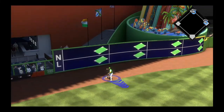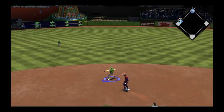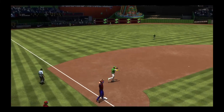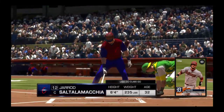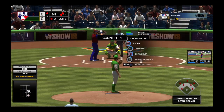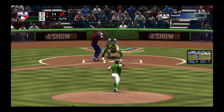In there, a base hit. Runner takes the turn at second on his way to third. And they'll have runners at second and third following the one-out double. Standing in now with runners in scoring position, Jared Saltalamacchia. And he can give his guys an early lead if he can come through here.